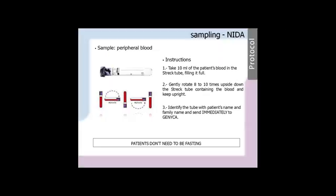Once we have the tube filled with blood, we gently rotate it up and down, because we want to mix the blood with the anticoagulant, and then we keep it in an upright position. Same thing, we identify the tube with the patient's name, and we send it immediately to Genyca. You remember, we said that this fetal DNA degrades very, very quickly, so we need to send it fast. Patients, in this case, don't need to be fasting either.